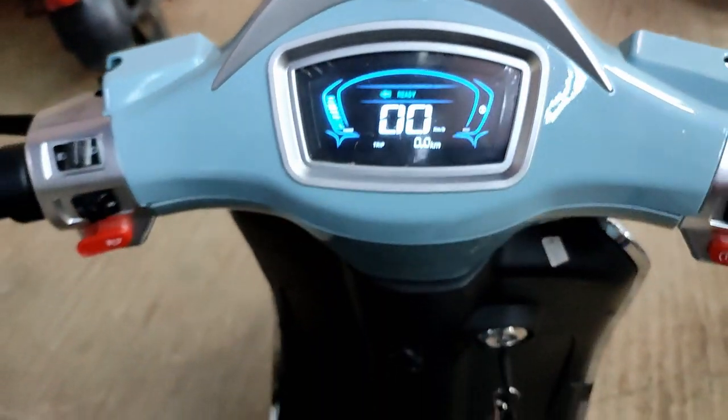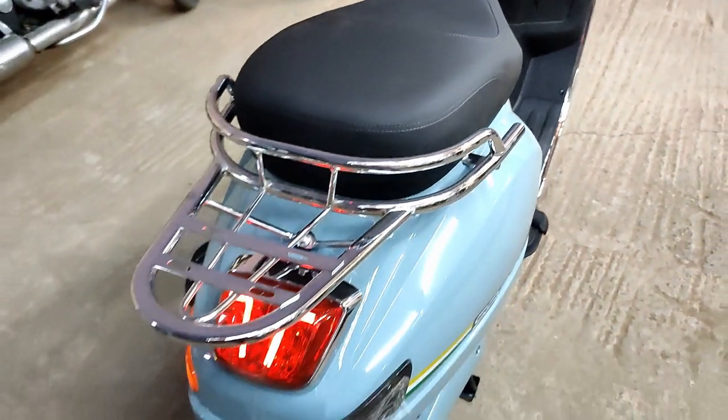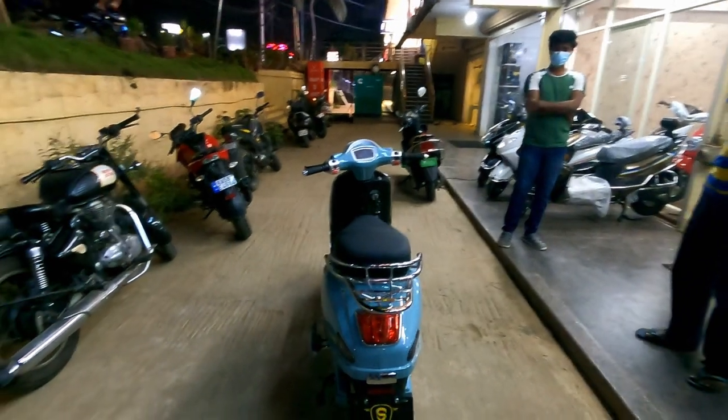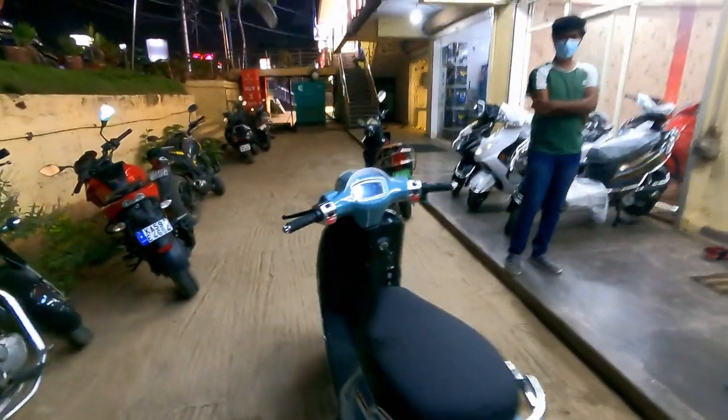This vehicle's seat cover looks premium. I really like this design. I like this vehicle color, it looks like an altered old vehicle. Let's do a test drive. Let's test its torque.